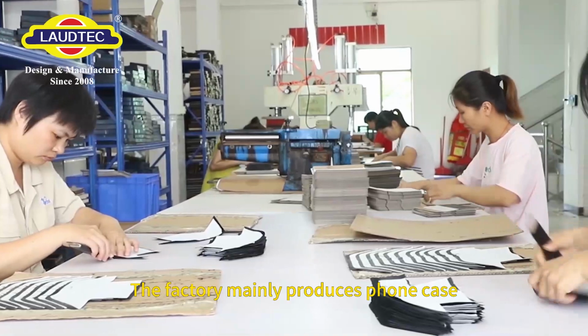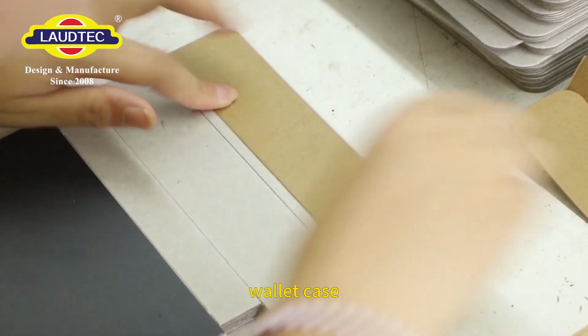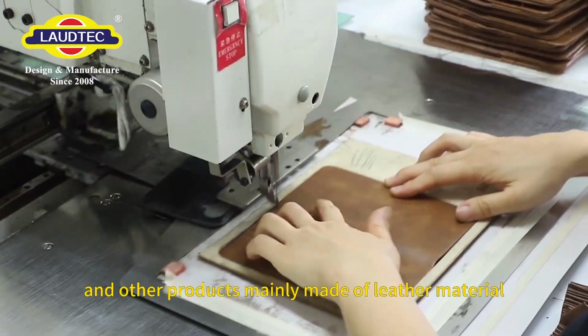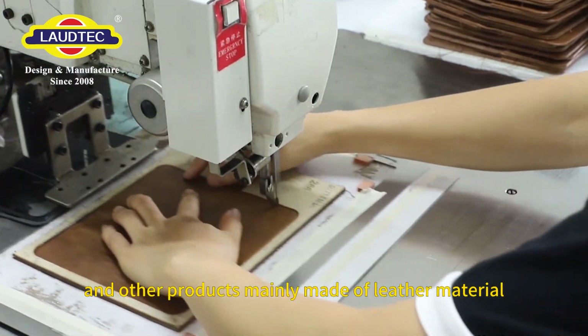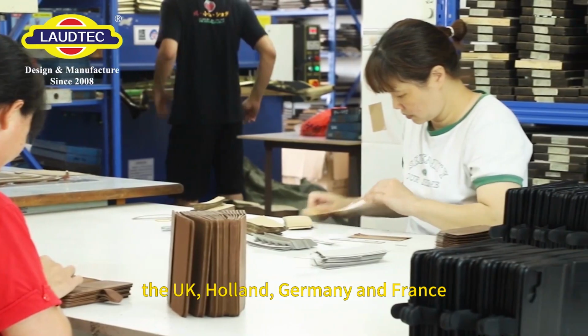tests. The factory mainly produces phone case, tablet case, wallet case, AirPods case, AirTag case, game case, VR case, and other products mainly made of leather material, which are exported to the UK, Holland, Germany, and France.